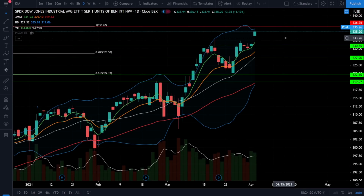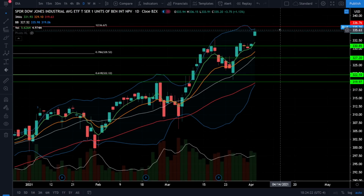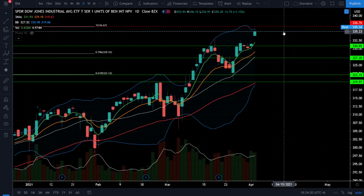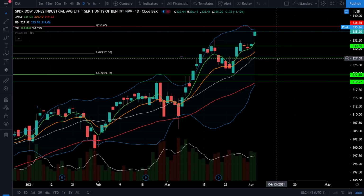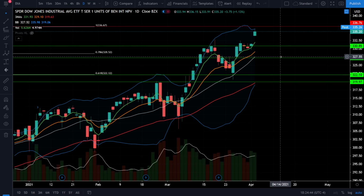On the Dow Jones ETF, we went up 1.13% today, and we got very close to that price target at 336. Intraday, we got into the 336s, but we did not yet close above or at that level. We can see on the Dow Jones that we also opened a huge gap below, which won't close until we go back down to about 331.60. We do have support right around 330, and the 20 simple moving average is now sitting around 327.